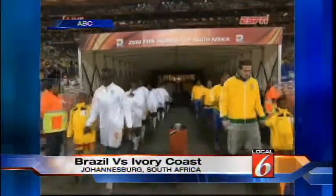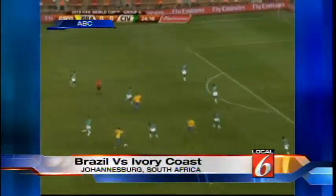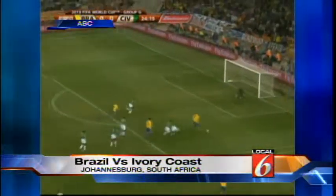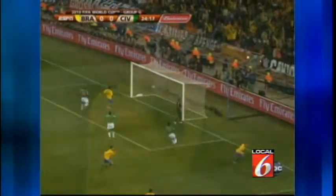All right, World Cup soccer, the United States back in action Wednesday in a must-win against Algeria. Today, several of the big boys on the agenda, including the talented Brazilians taking on Ivory Coast. Brazil can secure a spot in the round of 16 with a victory. The Brazilians so good. Luis Fabiano, close range, upstairs. That's a goal. It's 1-0.